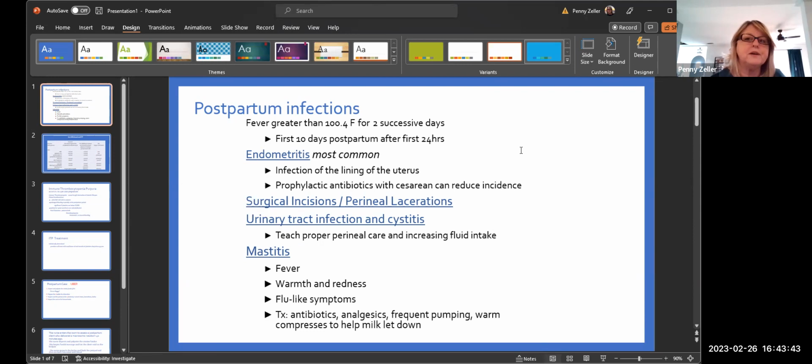Endometritis is an infection of the inner lining, endometrial lining of the uterus. And that's why it's called endometritis. Okay, it's not endometriosis, it's endometritis.